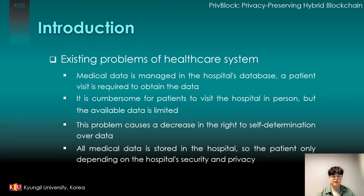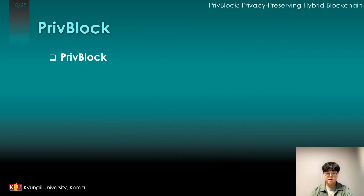There are some common security and privacy problems in the previous related works. It is difficult for patients to obtain their own data because their data are managed by the centralized hospital. They commonly rely on the hospital's security and privacy for the patient data. Furthermore, patient accessibility to their data is limited. Thereby, we needed to devise a new solution to enhance patient right to self-determination and privacy preserving for patient medical data. From now on, I will talk on our proposal of a new blockchain-based healthcare system named PrivBlock.